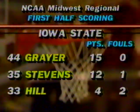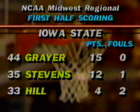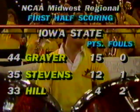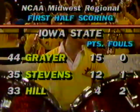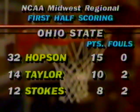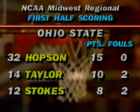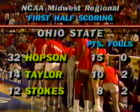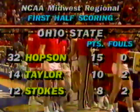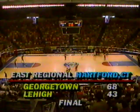Of course, Jeff Grayer with the game of his life. And I think that's because of the guards of Ohio State. Initially, they were able to get it inside to him. A little bit of a mismatch. And I guess, if anything, Dave Jones doing a wonderful job for Ohio State on Barry Stevens the last couple of minutes, but there it is. Hopson with 15. Hopson and the guards. 6 for 6 from the field for his 15 points, 3 for 4 from the foul line. He is just 1 away from his career high, which is 16.